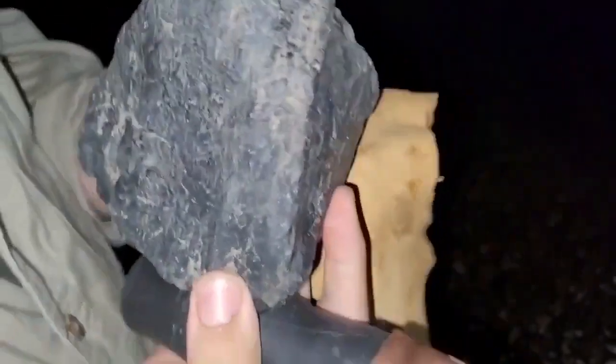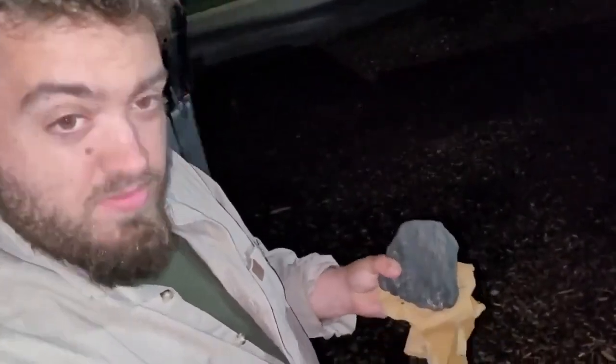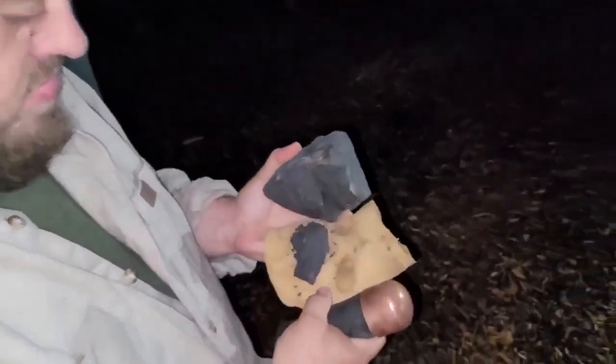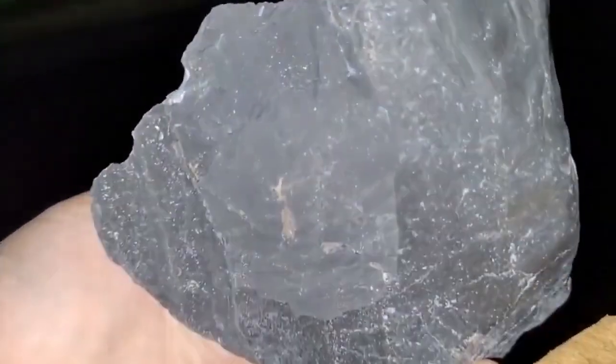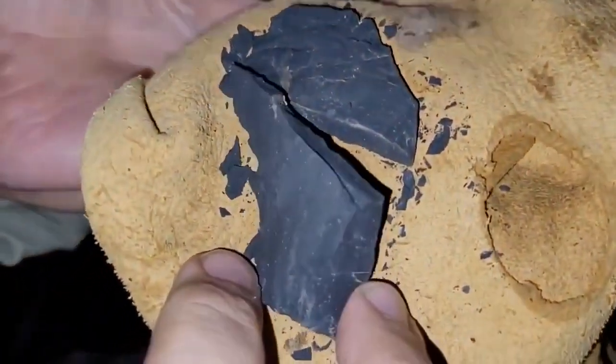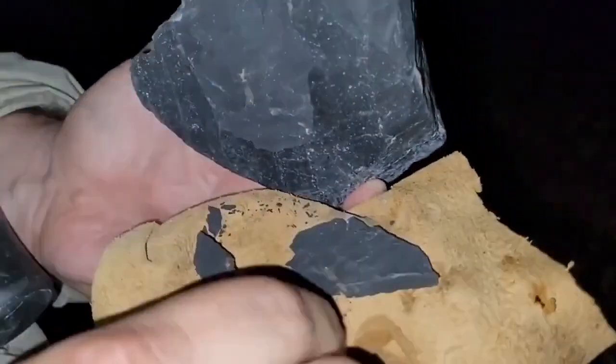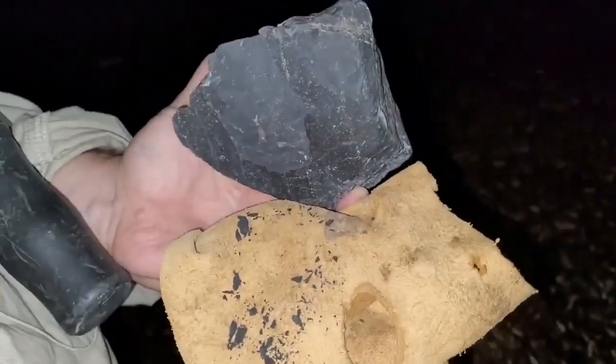Alright, let me try another piece. Yeah, that's a chert. Try right here. That's chert. Cool. Okay. What is it? I don't know. I wasn't even here 5 seconds and I found some kind of chert. Like we literally just got here. That's chert though. That's nappable. Yeah, we have to get back there tomorrow morning.